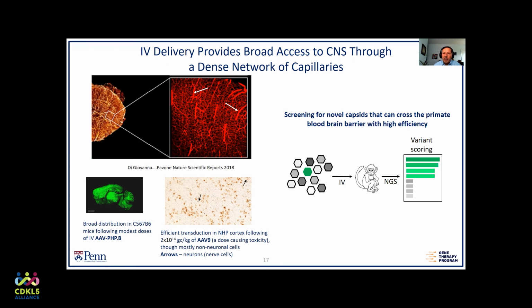However, the gene therapy program and many other groups are currently screening novel capsids for their capacity to cross the primate blood-brain barrier with high efficiency. As it turned out, trying to do this line of research in mice was not very successful to translate into primates. So right now everybody is focusing on primates and directly screening large libraries of capsids in primates for their characteristics to cross efficiently into the brain without causing any toxicity, and especially using low doses, which would make such a therapy safe. Since this is all still in progress, CDKL5 gene therapy has been focusing on delivery through the CSF.